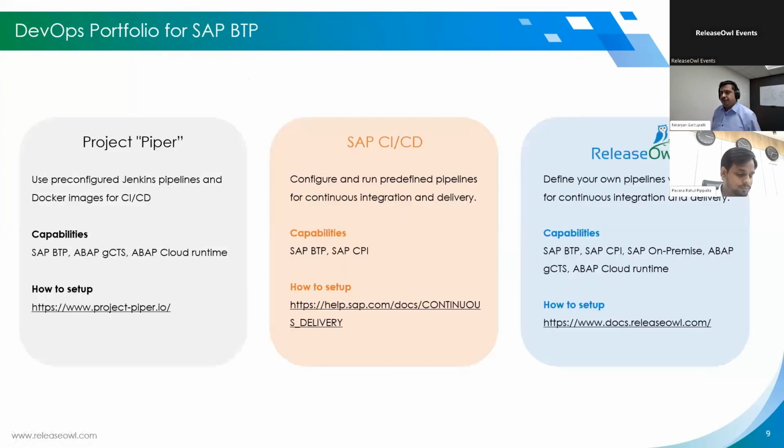Yeah, before we talk about ReleaseOwl, it is important, since you are here to understand about BTP DevOps also, not just ReleaseOwl. So there are three options for you to start with BTP DevOps. There is Project Piper that you might have heard or seen. It uses pre-configured Jenkins pipelines. You can do SAP BTP there. You can do gCTS with ABAP, and you can do Steampunk, or I don't know if they are still using the word Steampunk, or ABAP Cloud, keeping it simple.